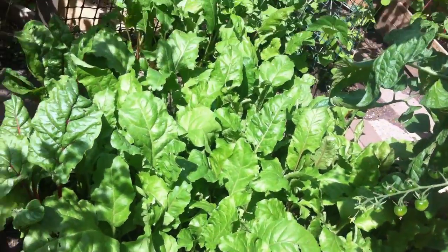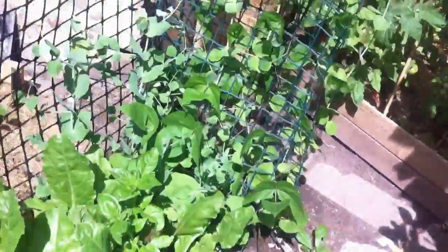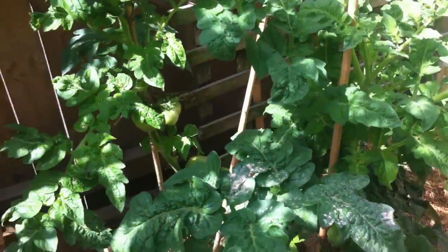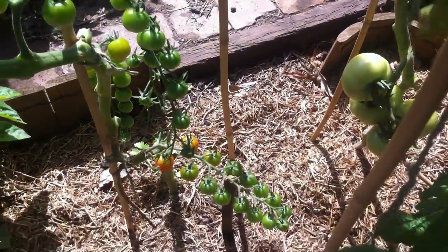Beetroots. Half of a bed of beetroot. I've got the eggplant in the other half. Now, let's have a look. Some more tomatoes over here. You can see they're ripe. Some of them are starting to ripen. I've been eating my tomatoes already.